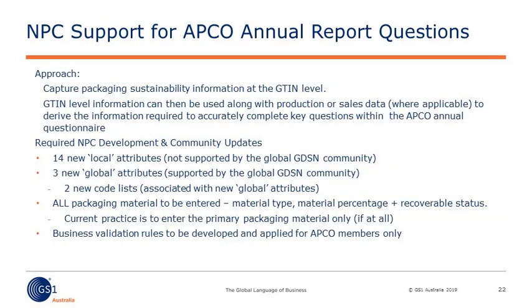So again, standards-based, our approach is really going to look at capturing that packaging sustainability information at the GTIN level, which is really that base or outer packaging unit. So making sure that we can really accurately associate that information with the GTIN that it's linked to. And then by doing that, you'll be able to take an external data source, so things like production or sales data, to derive the volumetric information that you're needing in order to fulfill your APCO annual reporting requirements.